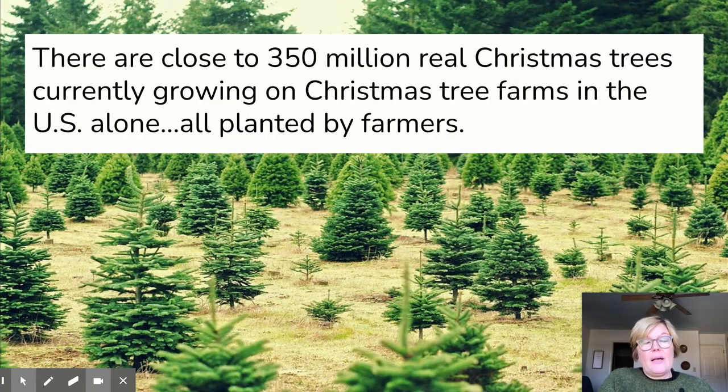Now, we are so lucky to be in a place where we can grow all different kinds of things. And there are Christmas tree farms or evergreen farms that are right here in Illinois. There are close to 350 million real Christmas trees currently growing on Christmas tree farms in the entire United States, all planted by farmers.